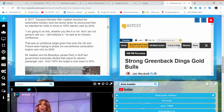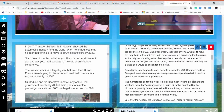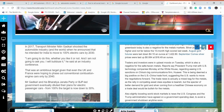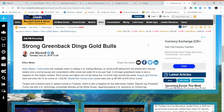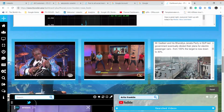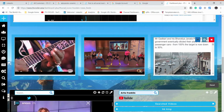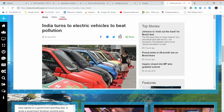Now, as you can see here, we now have 2 news feeds and 2 videos, and we are able to select by using this tab and enlarge my news feed here, as well as now reducing the size of our videos, and we can change these very simply by a simple click.